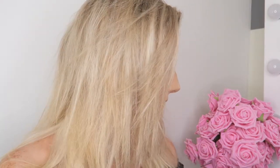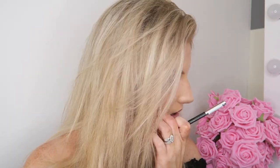Okay, lips. I would say one of my favourite brands for lip liners is Kiko. They do amazing lip liners. Now, obviously I can't really recommend a colour because it depends what colour you like, but I would just say for the money, I would pick Kiko.